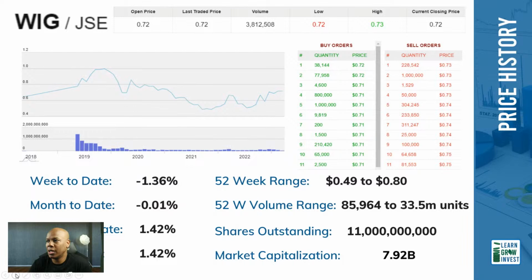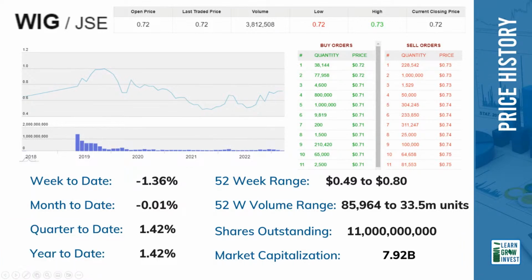So we're going to look at the live data soon. But in terms of numbers here, year to date, only up 1.42%. At the point that this data was collected, which was yesterday, it was down 1.3% week to date.